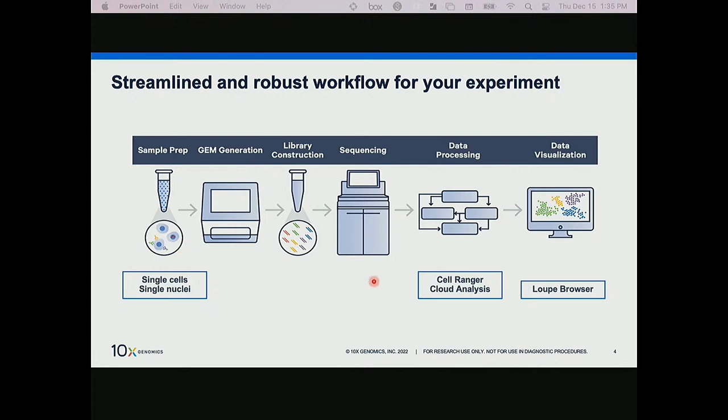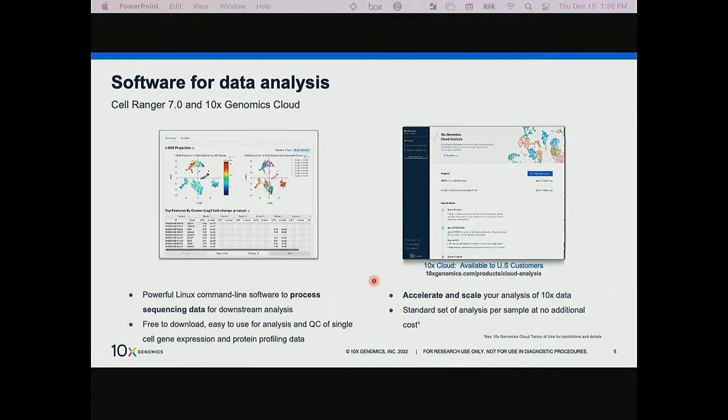And then we also have a pretty broad range of bioinformatics tools to run data analysis and to visualize the data. Those tools are available for you for free. I would also like to emphasize that we have a cloud analysis solution that allows you to run our single-cell pipeline for free using our cloud. You don't need any bioinformatic expertise, as it's a GUI interface. All you need to do is create an account with us and you'll be able to run Cell Ranger in a matter of hours.